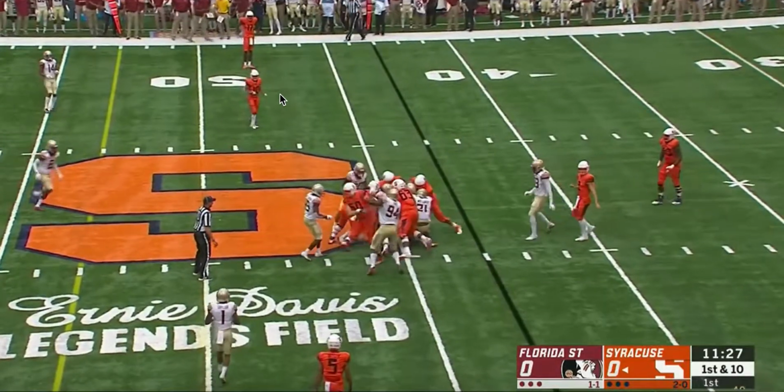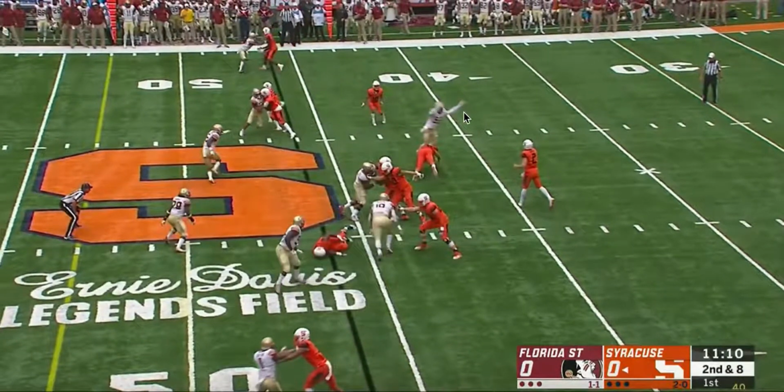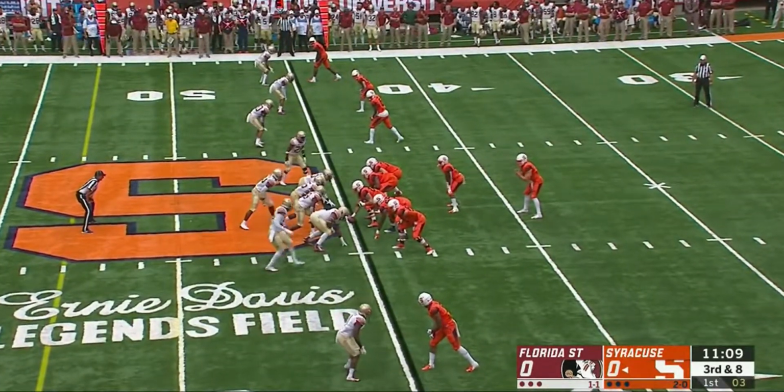Again, here it looks like Syracuse does have numbers if they're able to get this pass completed. Luckily, Burns is really athletic, makes a good play. You can see they have it blocked up pretty well with the double team at the point of attack right there. But FSU makes a play up front on the line of scrimmage with the deflection.